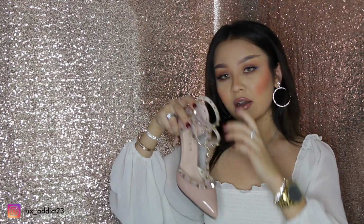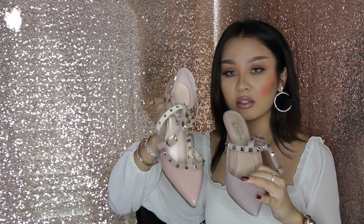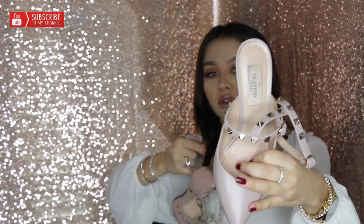It will also match with my outfit today if I wear it. Almost the same but different colors. This one is more in gold and this one is more in silver.